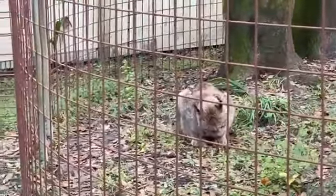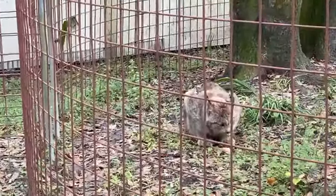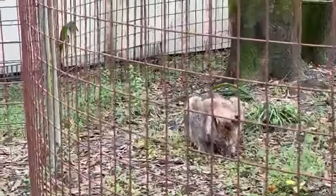Now, when you see him walk, well, actually what he's doing right now, you can see how he's eating. He's pulling the meat and putting it in the back of his mouth and sawing through it.